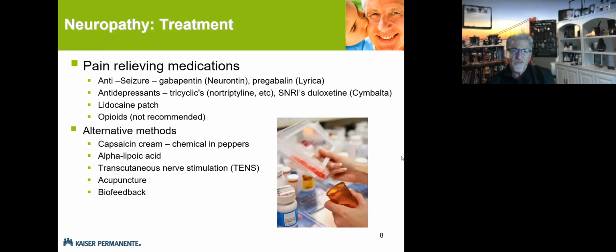The treatment for neuropathy is several medications that can reduce the abnormal sensation of pain or what we call dysesthesia. So dysesthesia means strange sensations or unpleasant sensations versus no feeling. Of course, that is anesthesia or a complete lack of sensation. The mainstay of treating neuropathy is with medication.